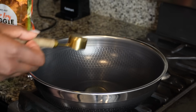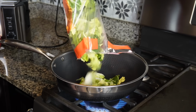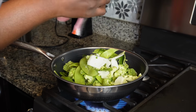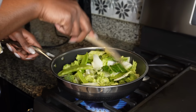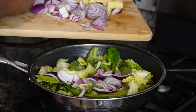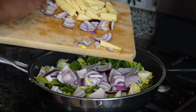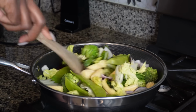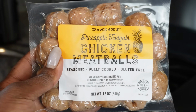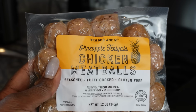Half a tablespoon of olive oil, our stir-fry veggies. These are raw, washed and ready to go, which makes it awesome. So this is broccoli, Napa cabbage, pea pods, adding in 1 onion and 1 bag of those little baby carrots. We are using 2 packages of these pineapple teriyaki chicken meatballs from Trader Joe's.